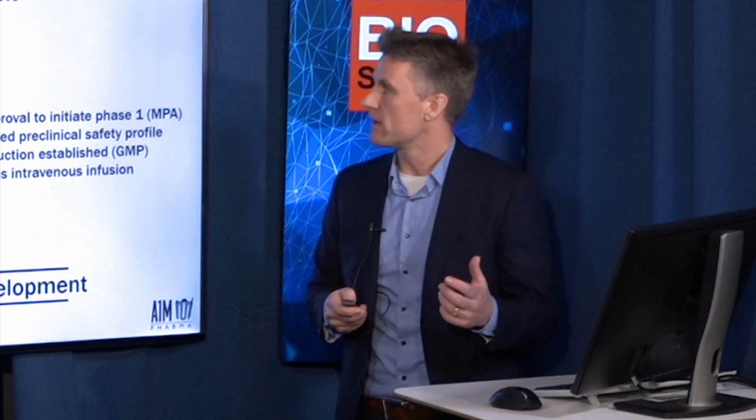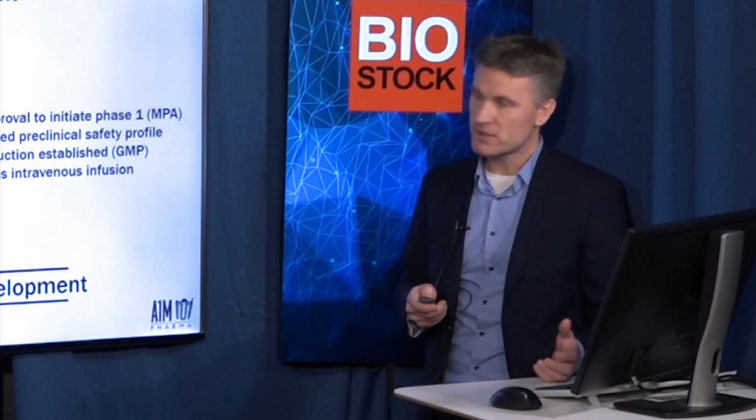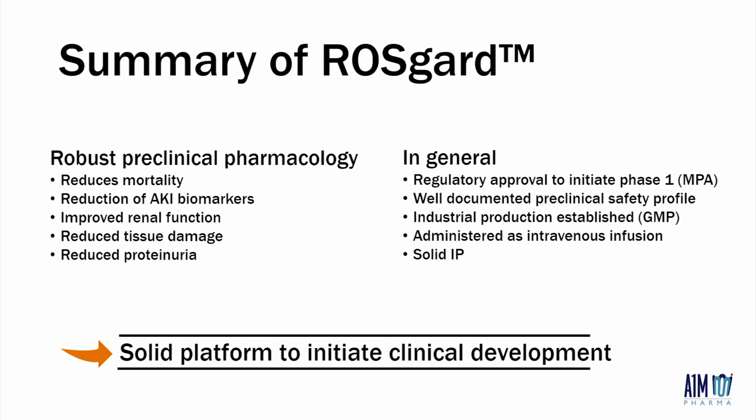So I won't give you a lot of details and show the data, but I will give you a summary of where we are with this lead asset that we are intending to bring into the phase 1 very soon. So we have a very robust preclinical pharmacology package. So we've shown in multiple different models, not only related to acute kidney injury, but also other models, where we have good impact on reducing mortality.